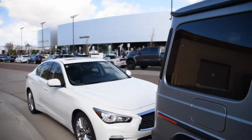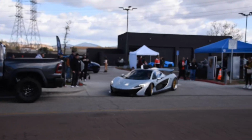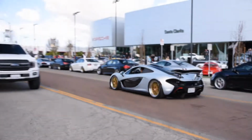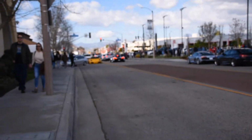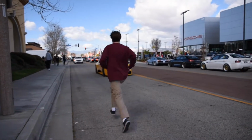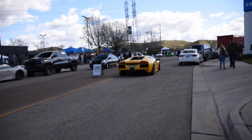Alright, so now people are starting to leave. And we got the P1 over here taking off. There we go. Legend leaves, another one arrives. Another LP640, but not a roadster. Yes, even better. There we go. I am now content.